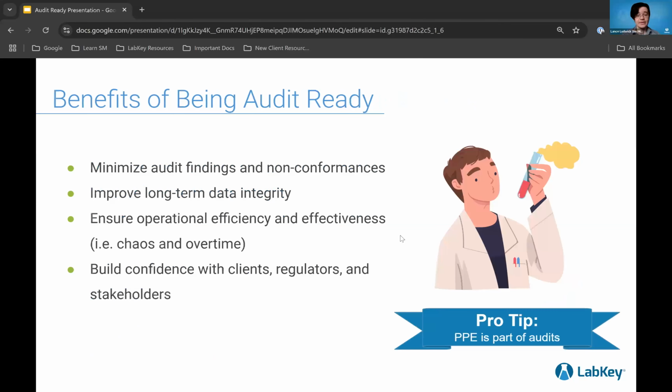So with that, there are a lot of benefits of being audit ready. It's something we really want to strive for all the time. Being audit ready can help minimize findings and nonconformances. This can help make sure that you remain accredited and reduce the amount of corrective actions you need to take. It can also help make sure that personnel are more confident with external audits and make audits themselves run a lot more smoothly. Being audit ready also helps to improve your long-term data integrity.